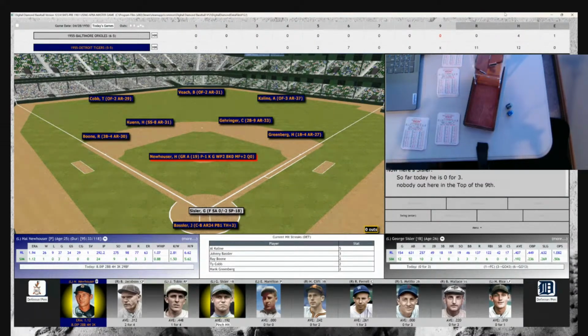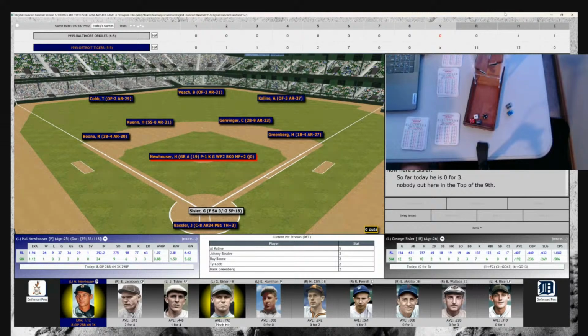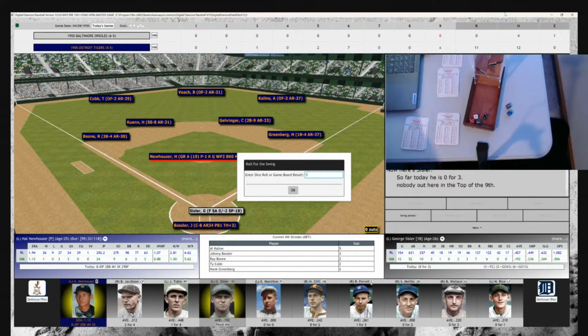And Sisler's 0 for 3. He has reached on a fielder's choice and grounded out twice. And that's going to be a single, a leadoff single by George. He gets aboard. He's not giving up yet, down by 11.